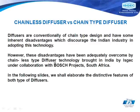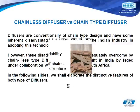Secondly, chain diffusers are very difficult to increase in capacity, which is a big disadvantage, whereas in chainless diffusers you can increase the capacity. In the chainless diffuser, all those problems which were there in chain, we overcame and developed this, which you will see in the rest of the presentation.